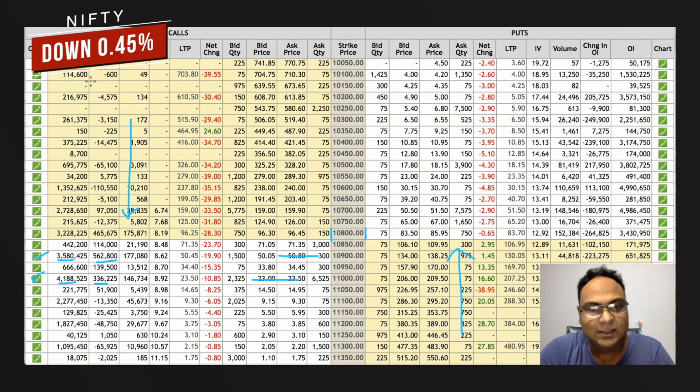So when these two things happen simultaneously, this suggests that the market will face a bit of consolidation in the coming few 3 to 4 trading sessions. But let's look at the put side of the strikes as well.